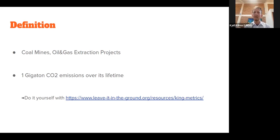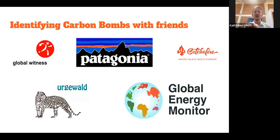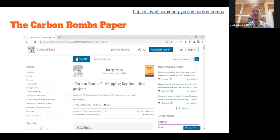To identify these projects, the biggest projects in the world, we needed to get some help, and luckily we had the Global Energy Monitor, Urgewald, Global Witness, Patagonia, and Catch a Fire contributing resources and sharing data to be able to complete this task. And the resulting analysis we published in a peer-reviewed journal called Energy Policy that came out in July last year.